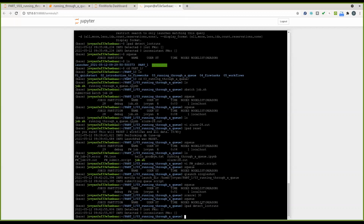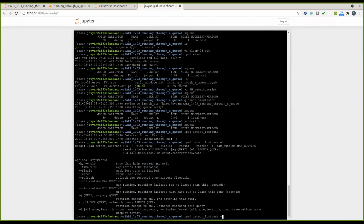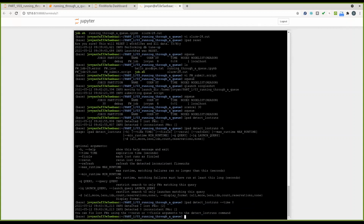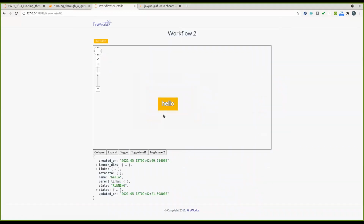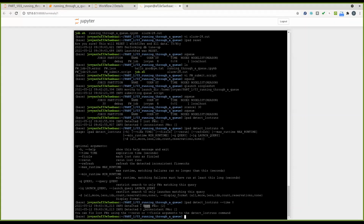You need to wait a little bit because it's working with a pinging of the database. When a job is running, every hour it pings the database to say that it's still alive. The detect lostruns command goes through the database and looks whether the running jobs have been pinged lately. So if I say my pinging was 0, then now I see that I have one lost run. It's the one with the ID number 2. And as you see in the command here, we can now do --rerun.